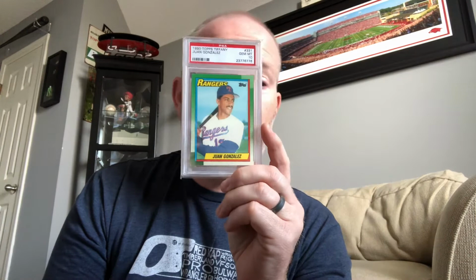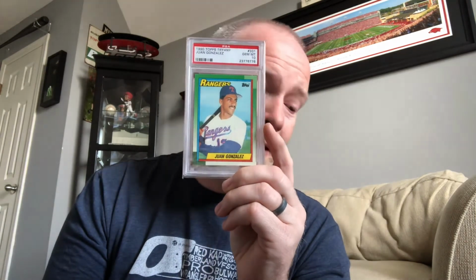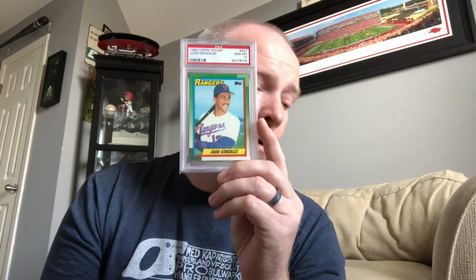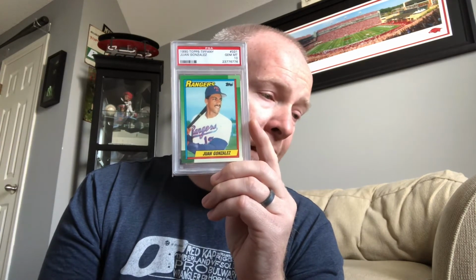And if you got the 90 Topps, gotta have the Tiffany. And I'm glad I bought this when I did, because these get outrageous. I've seen a couple of these in the 325 to 350 range. I want to say I paid $140 for this one. And I've had this one for about a year and a half too. So yeah, the Tiffany stuff is just outrageous. It's crazy.